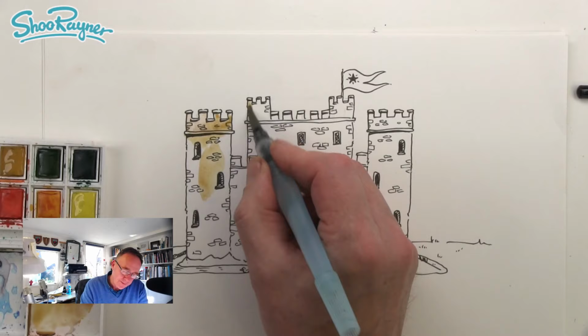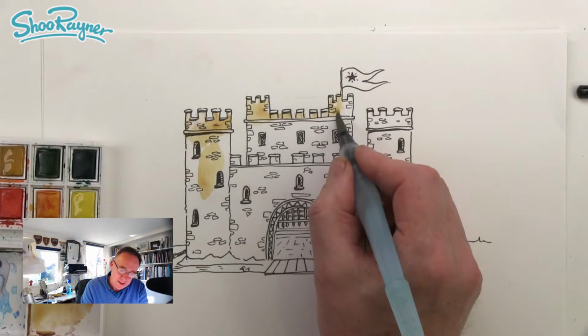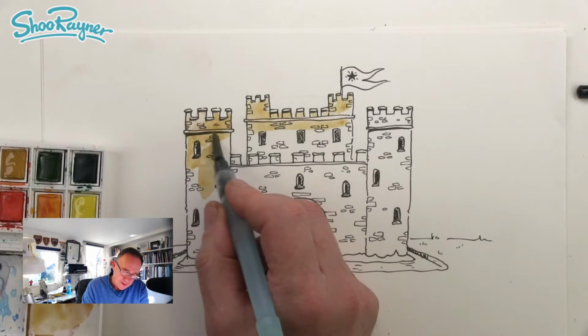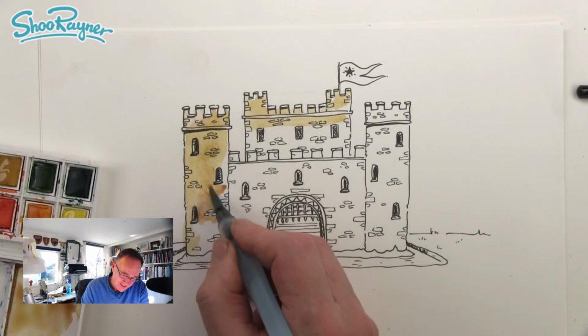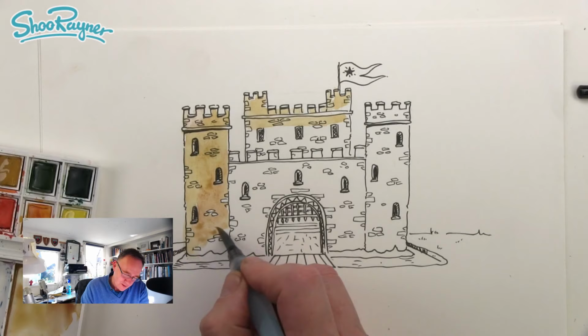And I'm going to leave those little bits in there unpainted, so that they're much brighter, and maybe that little bit around the top as well. Now I could as well, of course, leave those stones unpainted. Leave no stone unturned, as the saying goes, but unpainted. That's one way, I guess.